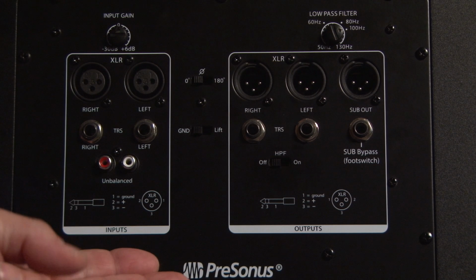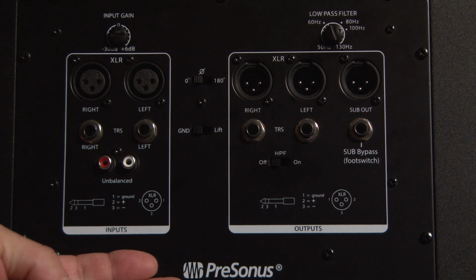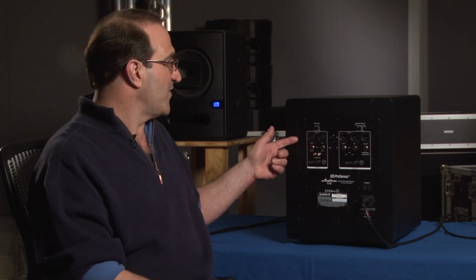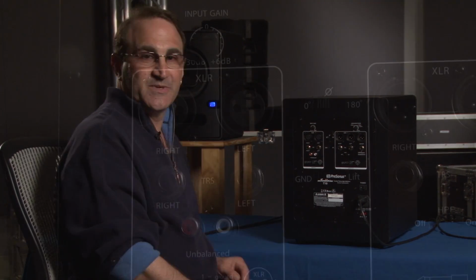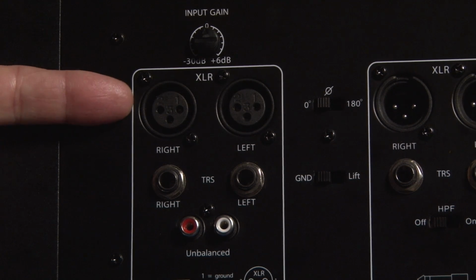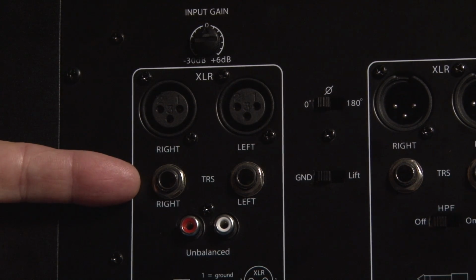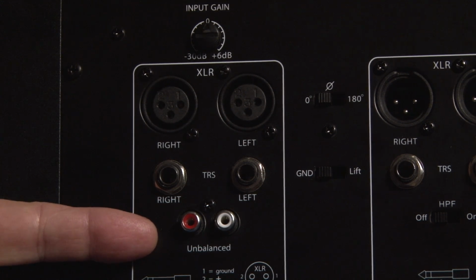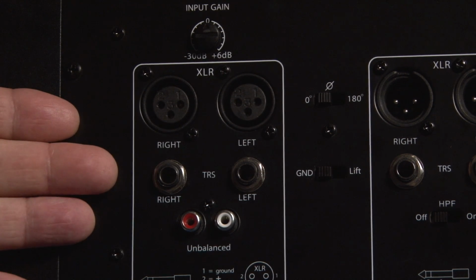This is what's known as a bass management system. It looks a little complicated, but once you understand what it's doing, it's pretty easy to understand. First of all, let's take a look over at this side of the speaker. The PreSonus Temblor T10 provides XLR inputs, quarter-inch balanced inputs, and RCA unbalanced inputs, assuring that no matter what you're using for a source, you're going to be able to connect to it easily.